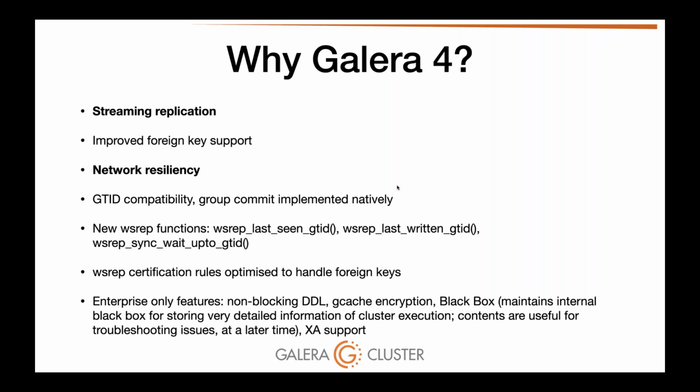Network resiliency. We have full-on GTID compatibility with tie-in with the MariaDB group commit. We have new write set replication functions. So if you have an application and you can change the application, you can actually say you'd like to know what the application's last seen global transaction ID is, what the last written is, or you can even sync wait up to a certain GTID.